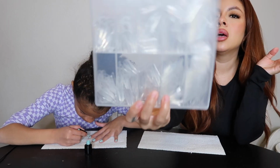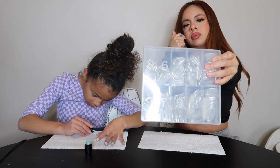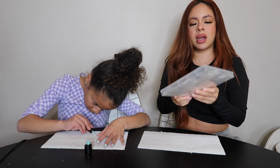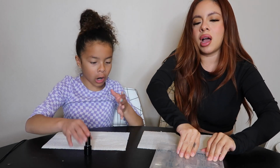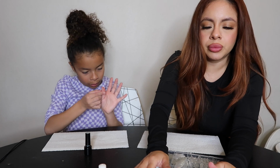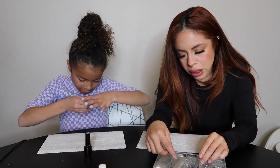So these are the nails. I'll push the link to these. These are coffin shaped, but I like to use these when I cut them shorter so they're not so thick. And then I have square shaped and almond, I have all kinds of shapes. I'll post the options online, the ones that I use. I want some almonds. You want some almonds? No, not really. Okay, so now we just pick our sizes.